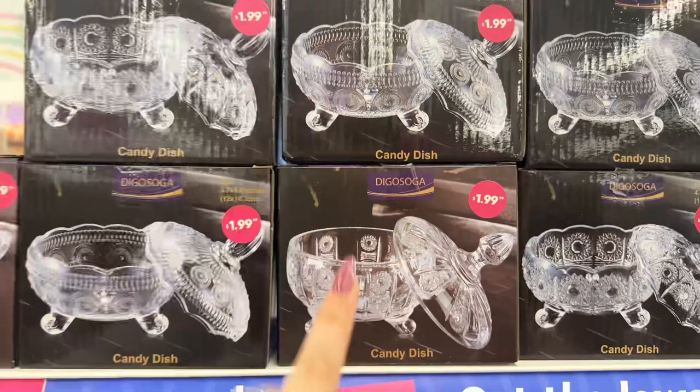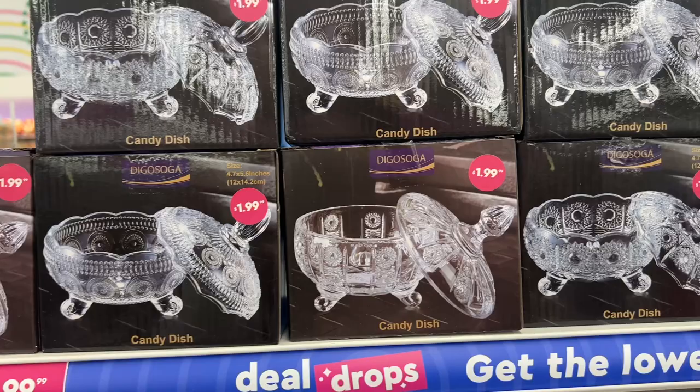By Degosa for $1.99. It's a beautiful crystal candy dish for $1.99. That's a cool deal, and they're pretty.